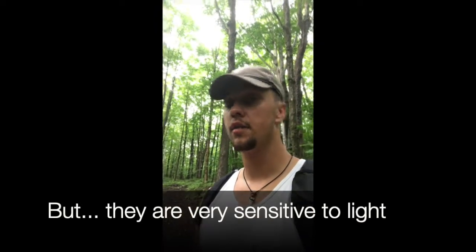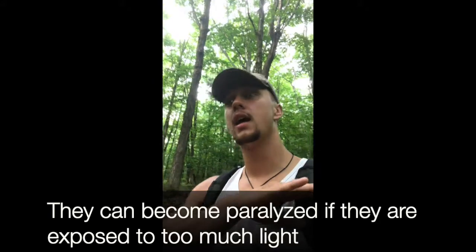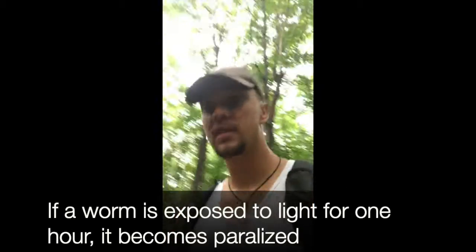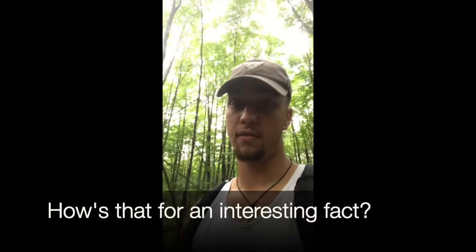Arms and legs, it's obvious, but eyes either. But they're very sensitive to light. And they can even become paralyzed, like completely, if they're exposed to too much light. And I think approximately the time is 1 hour. So if a worm is exposed to light for 1 hour, it becomes paralyzed. How's that for an interesting factoid?